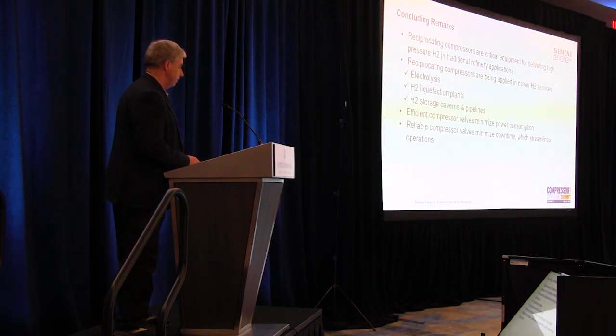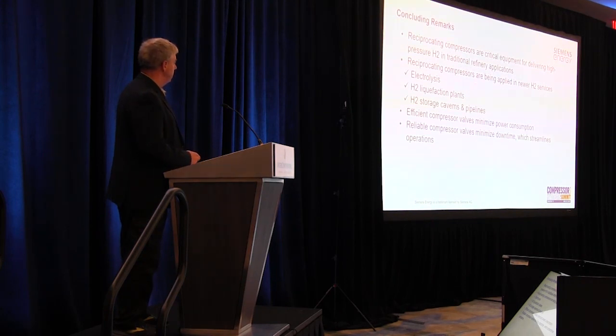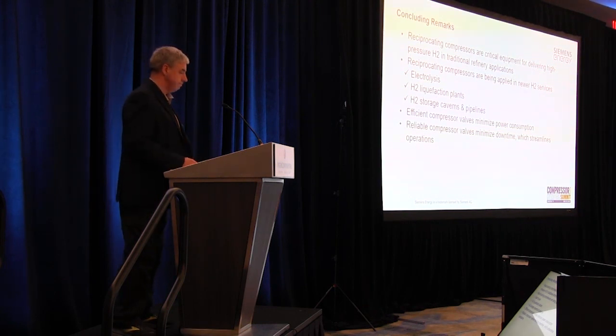So concluding remarks: recip compressors are critical equipment for high pressure H2. Of course, it's not 10,000 pound. We do machines up to 10,000, but our hydrogen machines, most of them are less than 5,000 pounds in refineries. Again, efficient valves are important. Efficiency, again, is the cost of pumping the hydrogen or compressing it, right? So between unloading systems, variable unloading systems, and compressor valve efficiency, it's all important in hydrogen compressors.